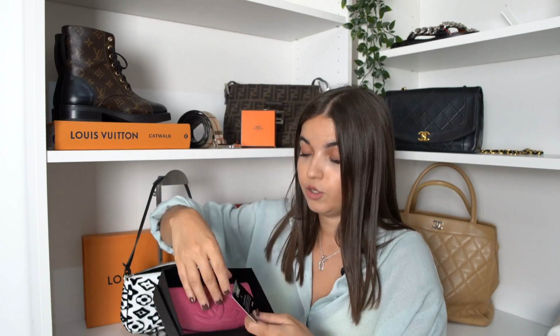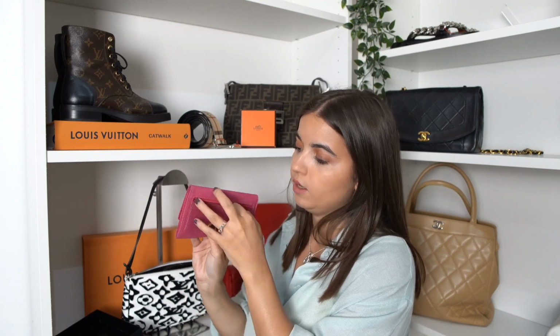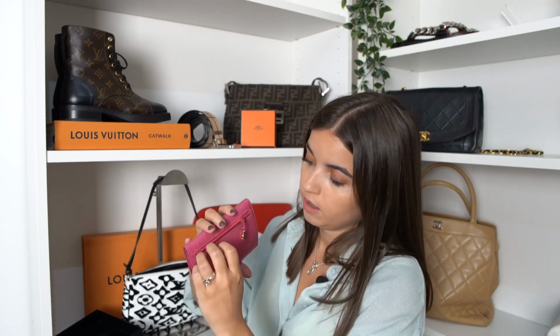Okay, guys, now we have a Chanel box. We're going to unbox this together. Ta-da! We have a beautiful wallet, pink caviar, amazing. You have the authenticity card for this one, so I'm quite excited. I'm going to put the box just here, and this is a vintage caviar pink leather, a beautiful one. As you can see, you have the little Chanel thing. You have a small pocket here on this part.